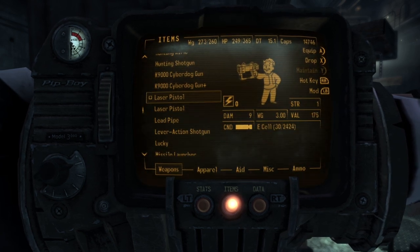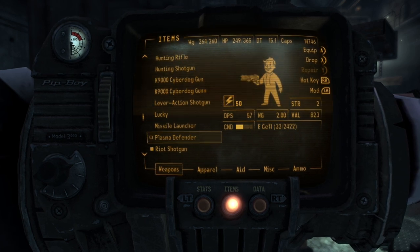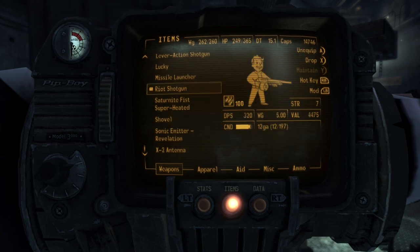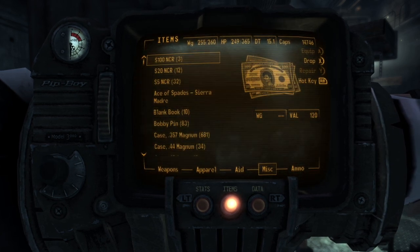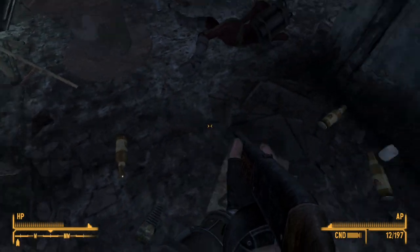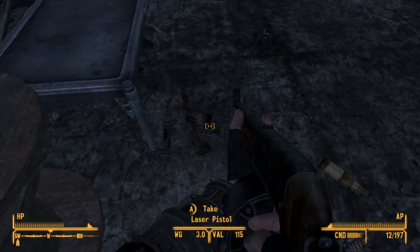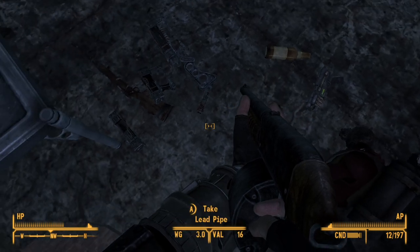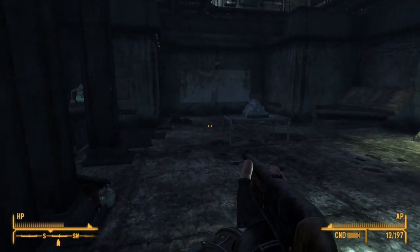That weighs 8. I could drop both of these. Lead pipe, don't need that. Don't really need plasma defender. Or, you know what? I'll pick the other weapons up and drop hunting rifle and... What's worth the most and weighs the least? Maybe I'll find that plasma defender. Yeah, that'll work. It's down here somewhere.